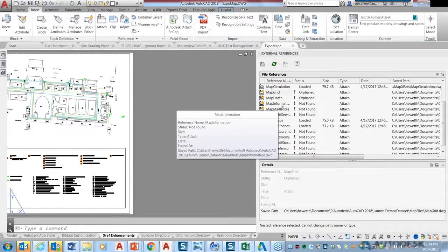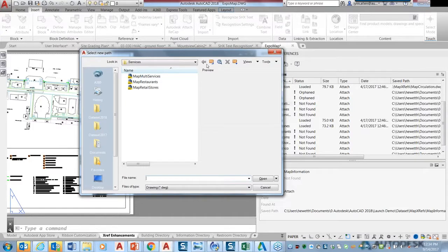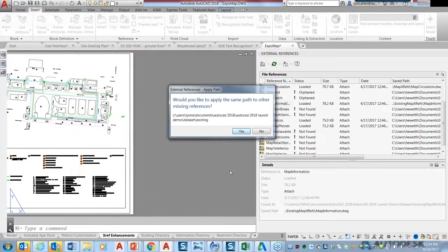This is how it's going to go. I'm going to click on this guy right here. I'm going to do a right click. There are some new options and new smart options that are going to make your life better. I'm going to say, okay, select new path, because I have to go find the path. Let's go find the directory where that XREF is now. Let's keep going. Oh, it's in here. It's this file right here, map information. I'm going to say open.